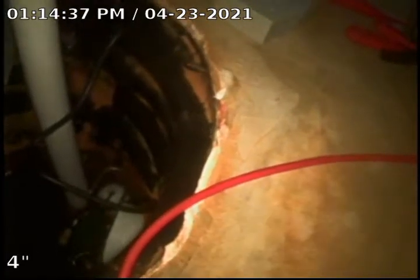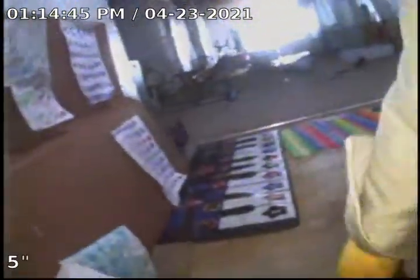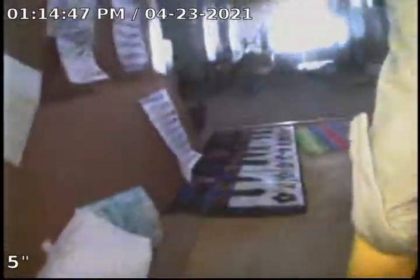You have two inlets coming in. Right behind me, they've had some issues down in the basement of water coming up through cracks, and then over to the side of me, I don't know if you can see real well, they've also had a little bit of water this way, so we're going to jet both sides of this, see if we can get it open.